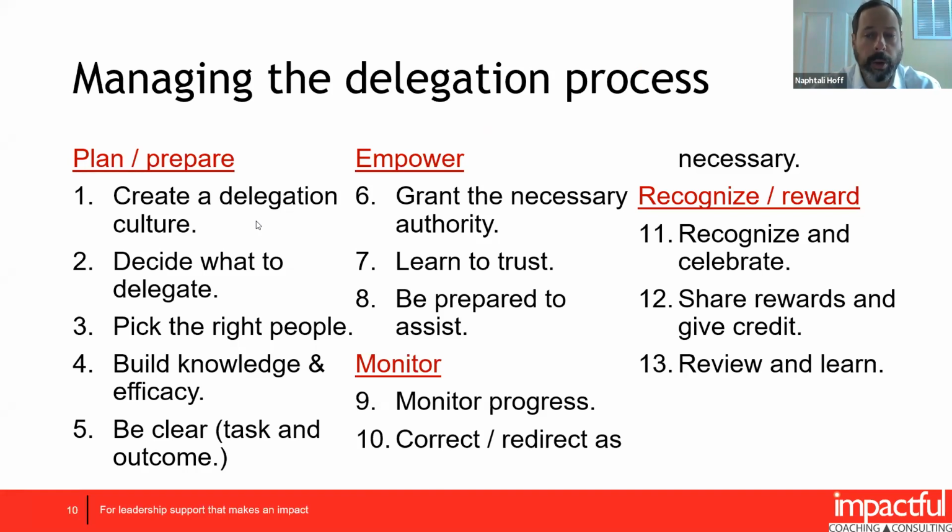Number 3 is to monitor their progress. And number 4 is to recognize and reward them for their work. So please tell me, is there anything here that you would like for me to unpack in detail?